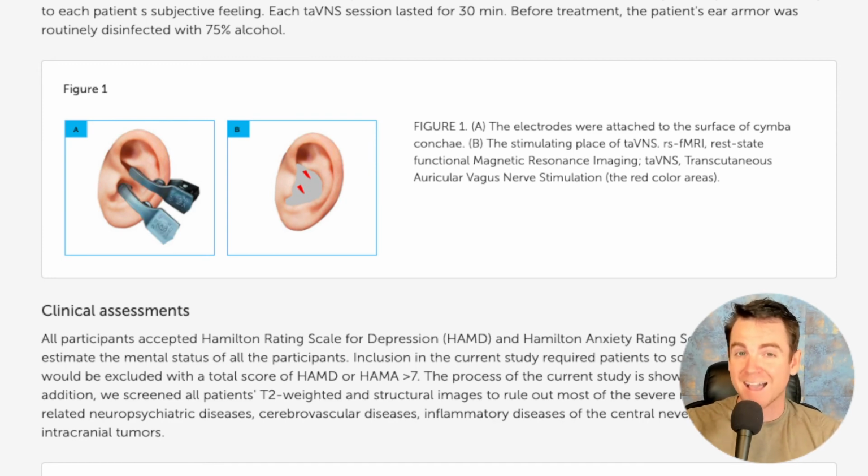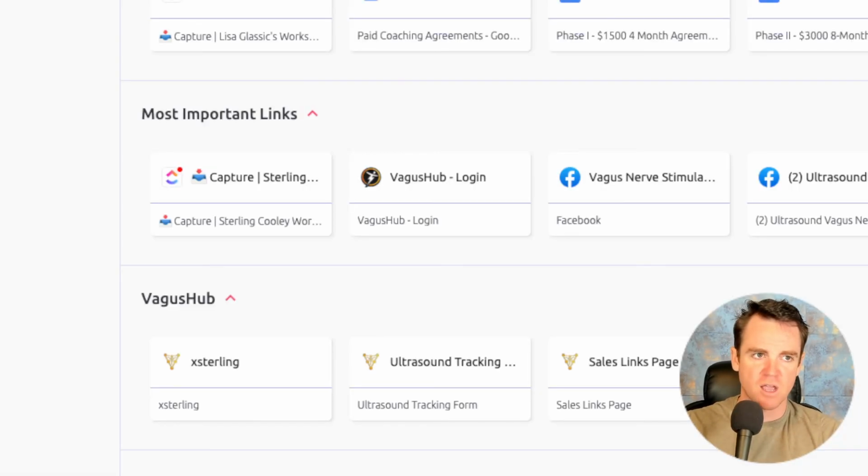If you're interested in that, you can go to the website vaguscure.com, where there's an actual guide on how to assemble these exact same ear clips. Well, they're slightly different ear clips, but they're the same concept, and you can clip onto the ear just like that. And yeah, use them. It's available. It's easy to get. You can get the equipment today, tomorrow, whenever. I'll just go to vaguscure.com so you can see what that looks like.